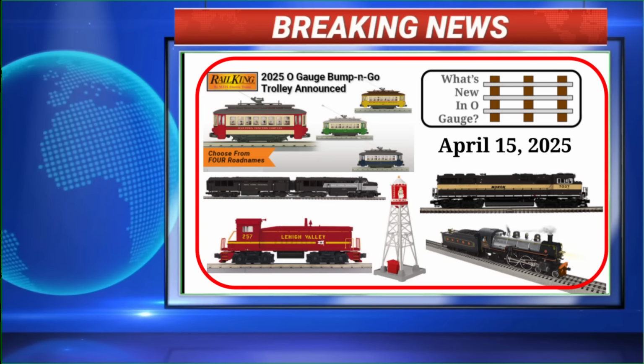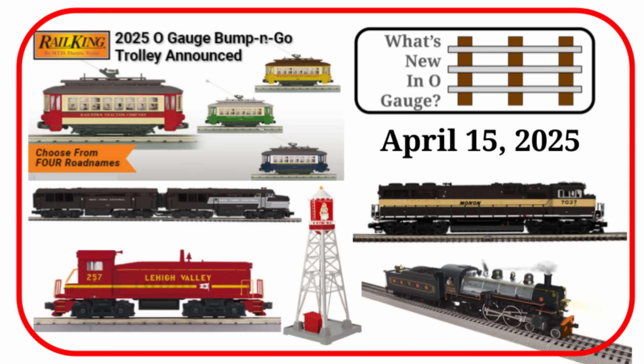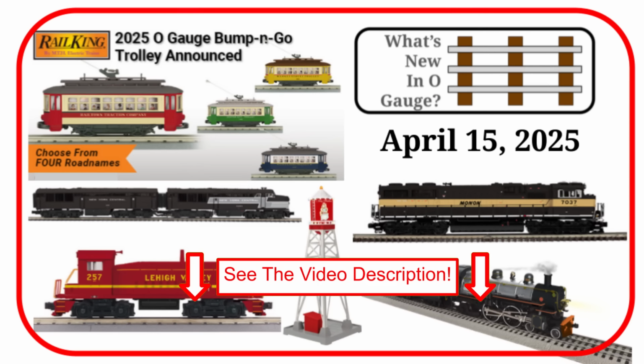This is our weekly look at new products for our three-rail layouts, libraries, and train rooms. This week we feature new releases from Lionel trains, MTH electric trains, and more. See the video description for more information about each of the following products.